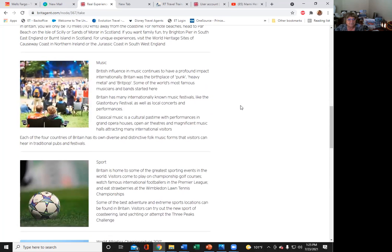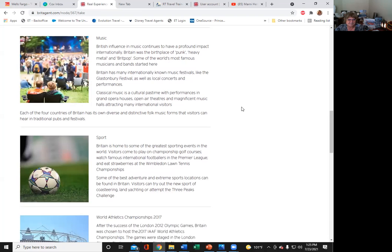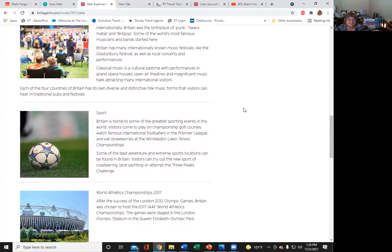What about music? British influence in music continues to have a profound impact internationally. Britain was the birthplace of punk, heavy metal, and Britpop. Some of the world's most famous musicians and bands started here. Britain has many internationally known music festivals like the Glastonbury Festival, as well as local concerts and performances.